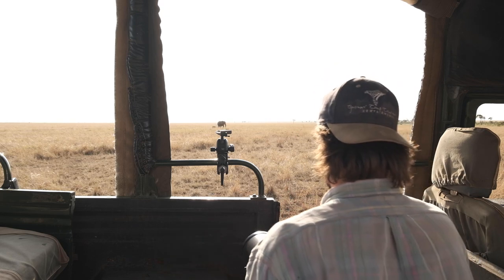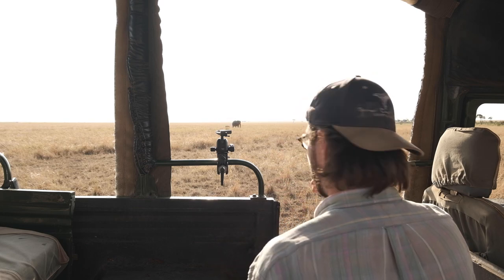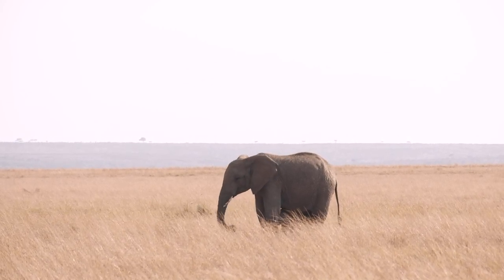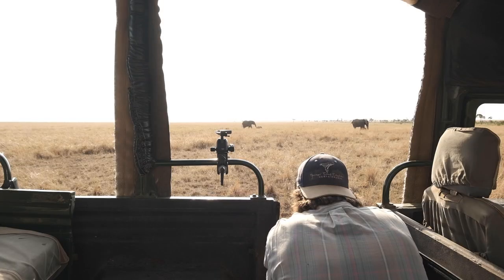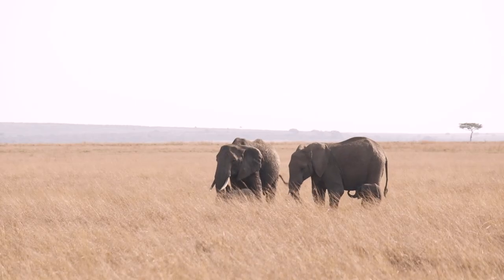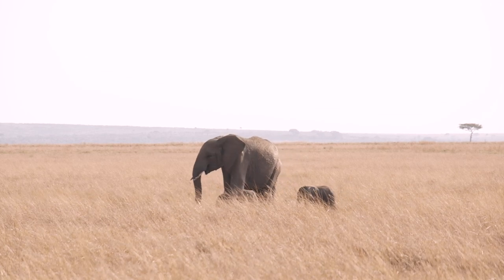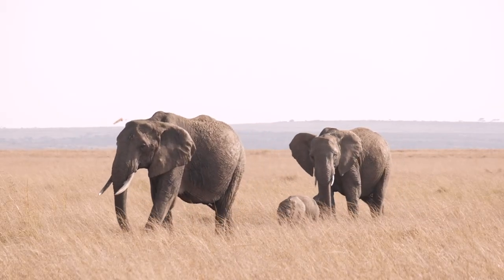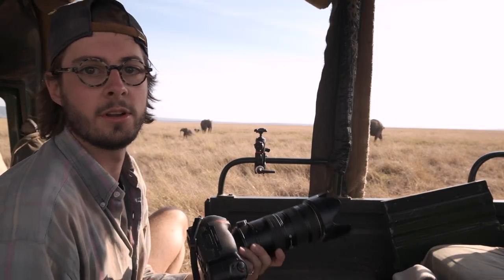So she's coming a lot closer. But the trick is to try and get a strong outline. Now she's turned side on. Hopefully I can get a strong outline of the calf as well. Let's try and get a wider picture.